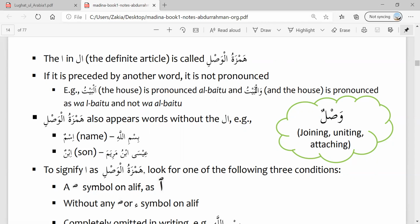They mean when we put a connection with it, a connecting word, like and, we say wa wal baytu. So here we are putting a connector. That's what we call them in English, connectors. So when you put a connector like and, you say wal baytu, you merge them, even though you haven't got that merging sign, which is that small W, you still would merge them. So you'd say wal baytu instead of wa al baytu. So this is what they basically mean.